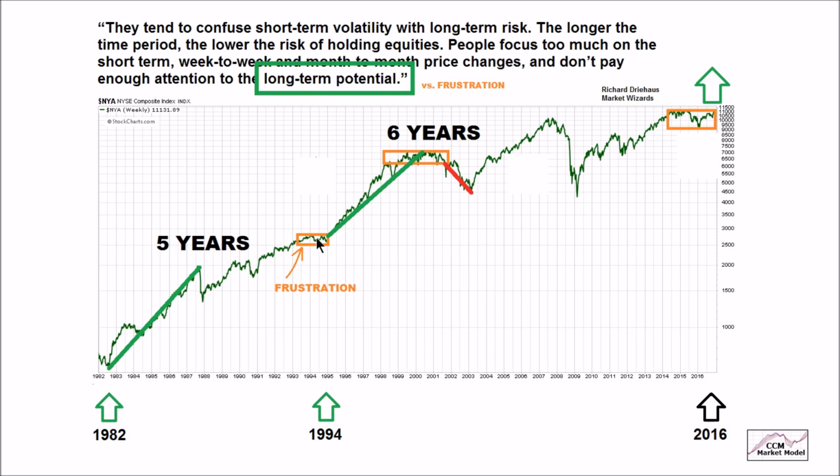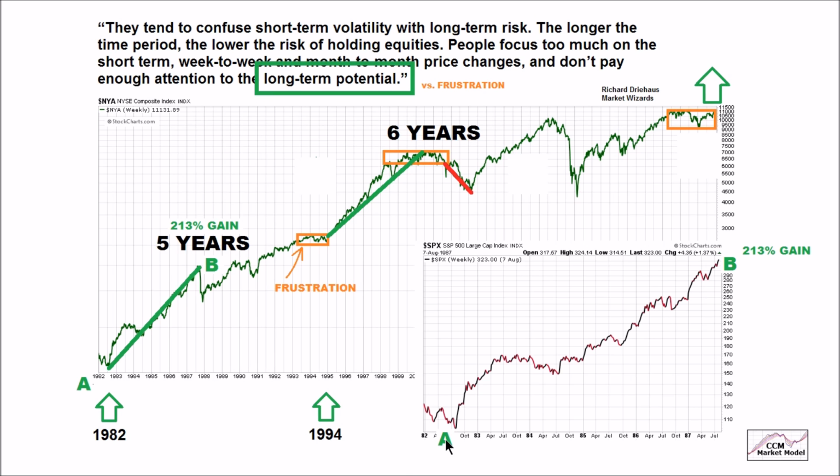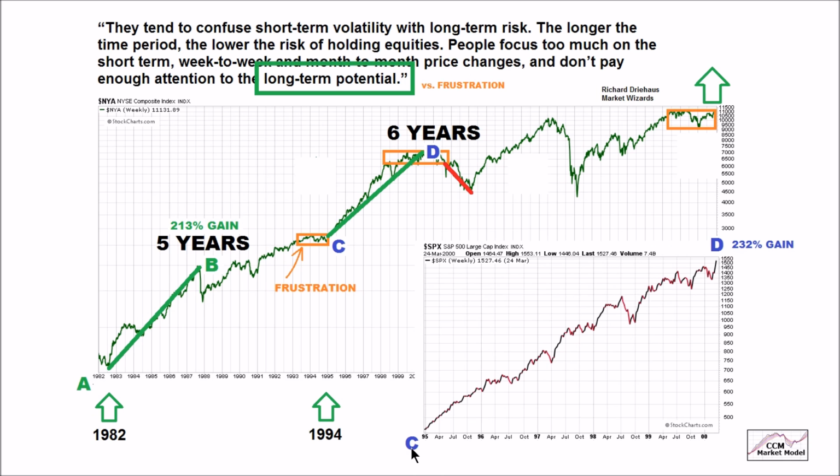How quickly can you make up some underperformance in these frustration boxes when you get a run like this? This is 1982, point A, point B in 1987. In this 5-year period, the S&P 500 gained over 200%. Point C is 1995 after the frustration in 1994. Point D is the spring of 2000. This is over a 200% gain. These types of moves put some underperformance in the short run into the proper perspective.